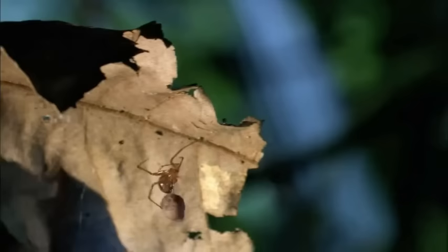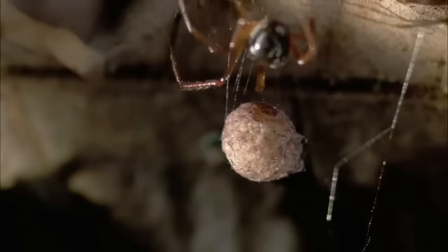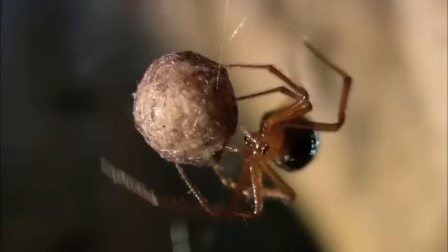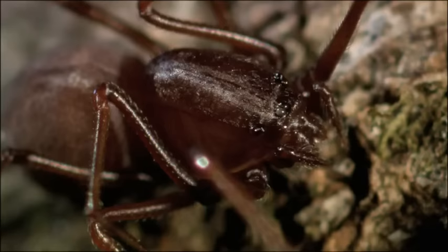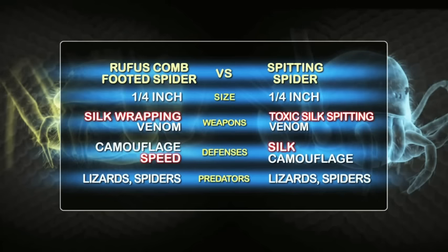A rufous comb-footed spider settles into her new home. Her one thought is to protect her eggs. But a fully armed spitting spider is about to invade her nursery. The spitting spider fires off toxic silk. The rufous comb-footed spider retaliates with silk wrapping. Whoever wins that battle finishes off their foe with venom.